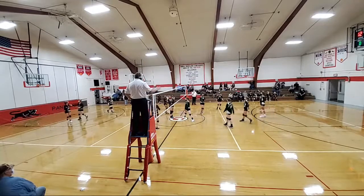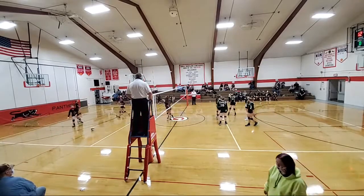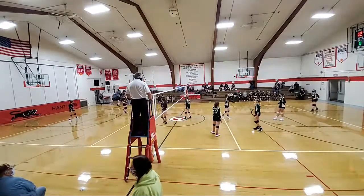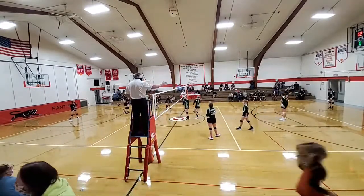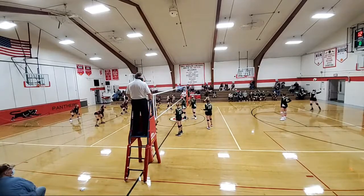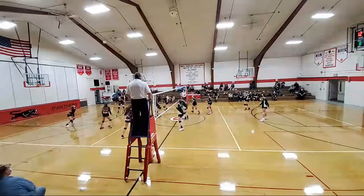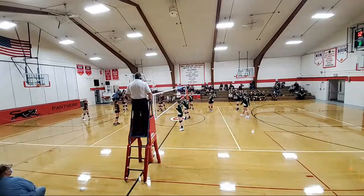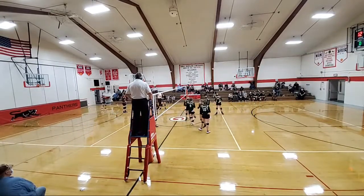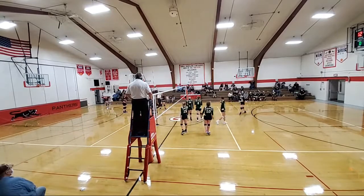Her serve goes into the net. 18-12, Lancers lead by 6, and Milky will begin serving for the Lancers. Milky serve is over, and something was called. Out of rotation on Gilmanton, so it'll be 19-12.